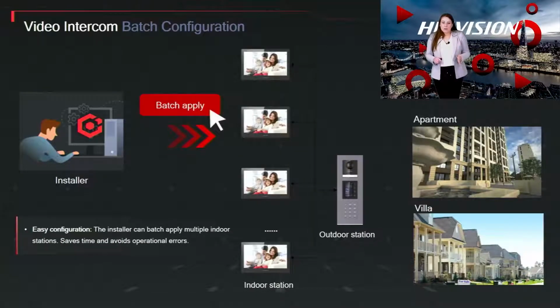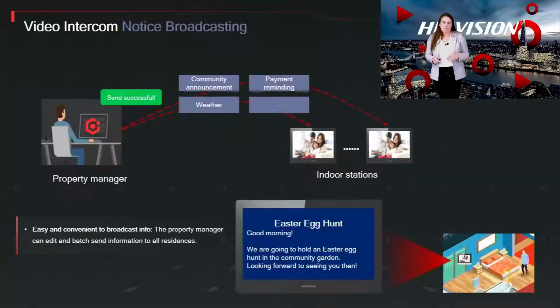We now support batch configuration for our indoor stations. That's going to save you install time. If you're dealing with a multiple occupancy building, you've got multiple indoor stations linked with one outdoor station, we now support batch configuration. That's going to save you time, that's going to save you money.